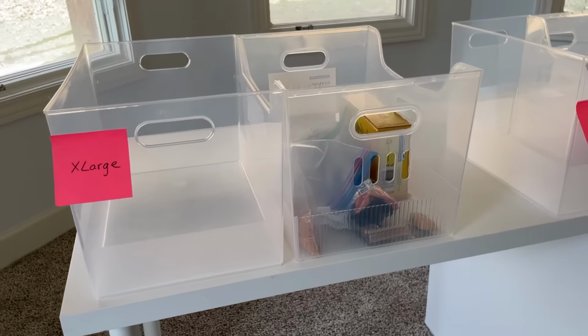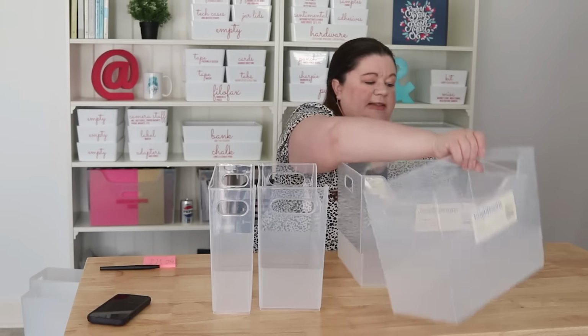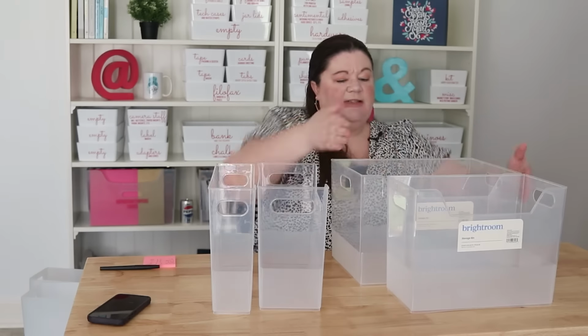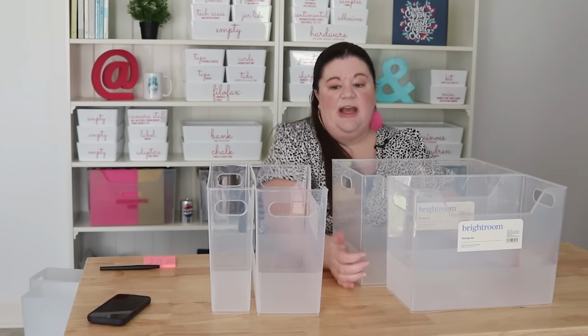And just like at the Container Store, what's unique about the extra large is, I'm going to line them up so you can see this. The extra large one is not only significantly wider, but it's also deeper this direction. I think they do that so that you could actually put hanging files on this one. So this one actually has more depth, and that's exactly like the Container Store version as well.